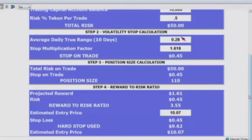So we want to make sure that we have a stop that is outside the average true range. That is the daily noise. Now, what do I like to use as a multiplier of that? I love to use Fibonacci expansion numbers. So in our case here, we're using 1.618. So we're going to multiply, in this case here, 28 cents times 1.618. That's going to tell us our stop ought to be at least 45 cents on this trade here.